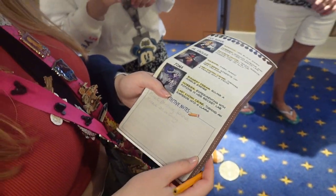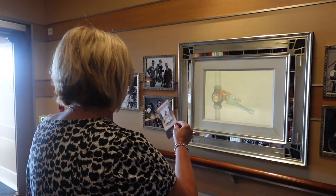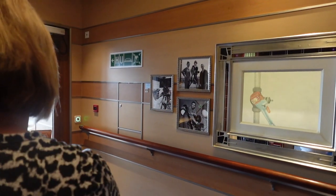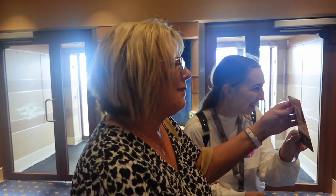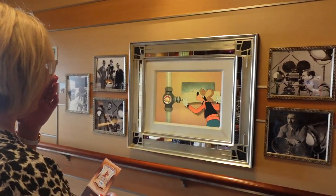Serious business. We've got to help Miffy. He needs us. This is using all of Mum's dexterity here. Oh, you're not even on it. I did it accidentally. You did. Because I went like that. Good job, Mum.